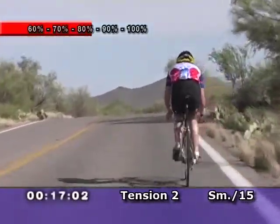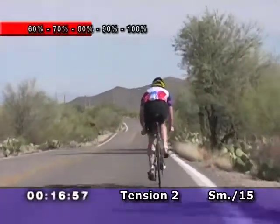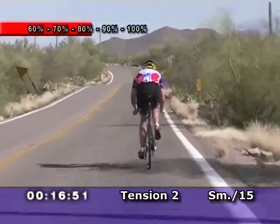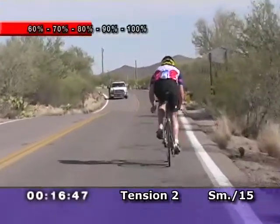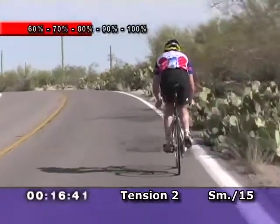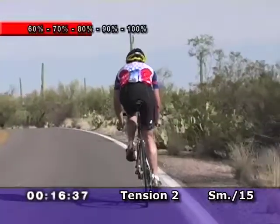Come on. Stay with me. You're looking strong. Use whatever gearing you want to accomplish that cadence around 100 RPMs. Putting out some serious power right now. Come on. Keep that cadence up. Stay nice and tucked. You can see I'm down in my drops.